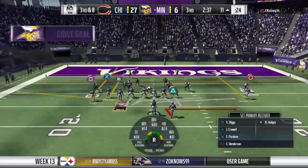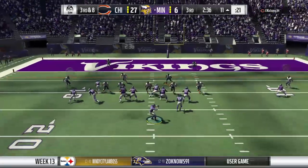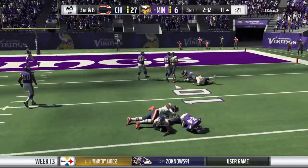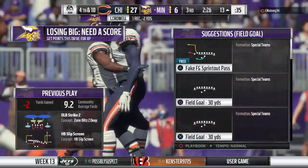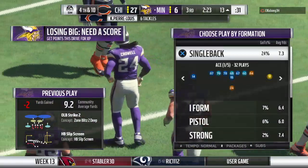The Vikings on 3rd down. They've had their troubles, just 1 for 6. This is 3rd and 8. Now it's Taylor. A screen complete to Crowell. And they'll lose yardage here. They go backwards to the 13-yard line. This will be a 2-yard loss on the play. And that's going to bring up a 4th down.